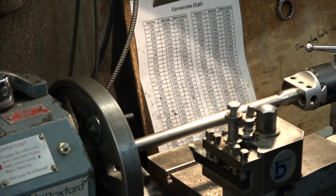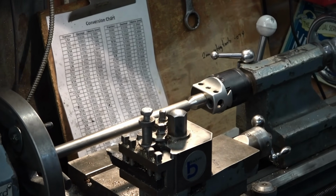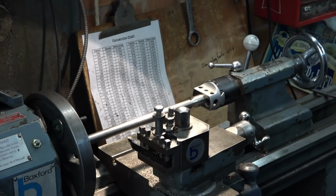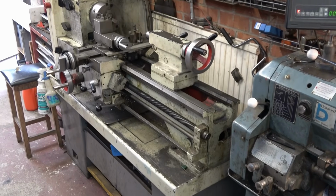And there's an example of some of this work you've been doing recently on the stationary engine. Yeah, so the Gardner conrod and the Wyvern conrod were taper turned using this method. Very clever. Moving up from the Boxford is a Harrison.